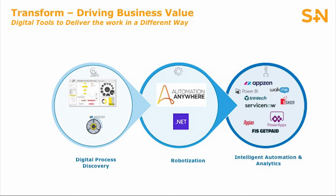We have invested in robotics. We haven't forgotten the simple stuff like macros and .NET, but we have got an Automation Anywhere platform sitting on Microsoft Azure Cloud, so we can deploy it anywhere and we can scale it. Today, I think we now have 27 bots running, and we've got a pipeline of about another 30 applications that we're working on.